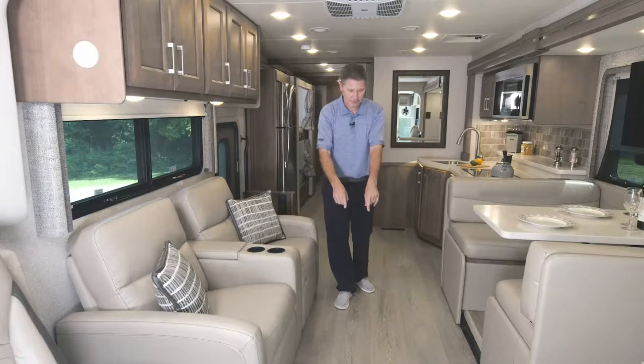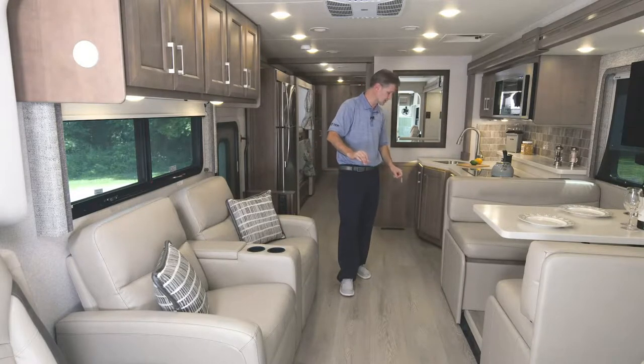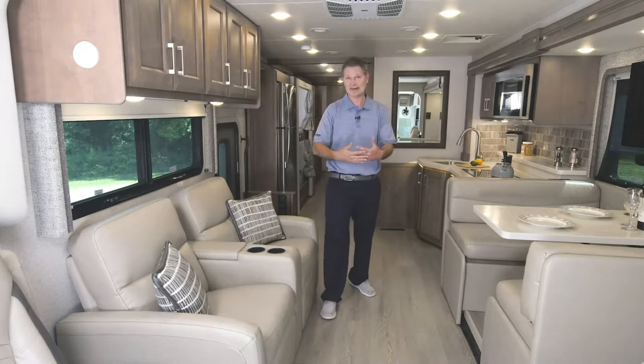From a floor standpoint, also for 2023, this is luxury vinyl tile. This is so durable. This is the stuff that a lot of you may have in your homes. It's super easy to clean. It withstands just about anything.